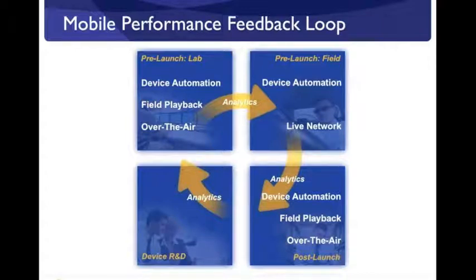And then analytics from there are transferred over to the post-launch environment. So once the device actually goes into market, and whether you're talking about supply chain that is receiving returned devices, or you're talking about network teams that are investigating issues that have been reported in the field with devices already in market, they have the ability to track back to previous testing that was done, and then use, again, common tool sets such as device automation, field playback over the air, this time after the device has been launched in market.